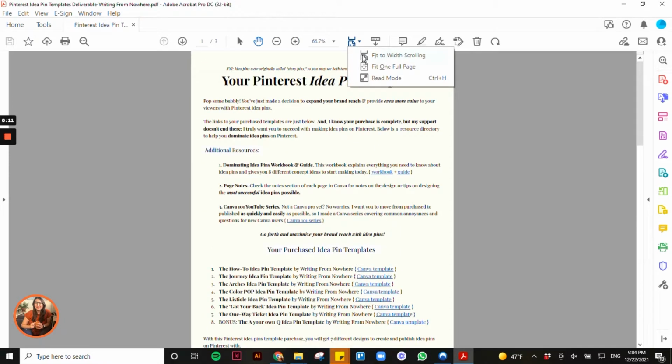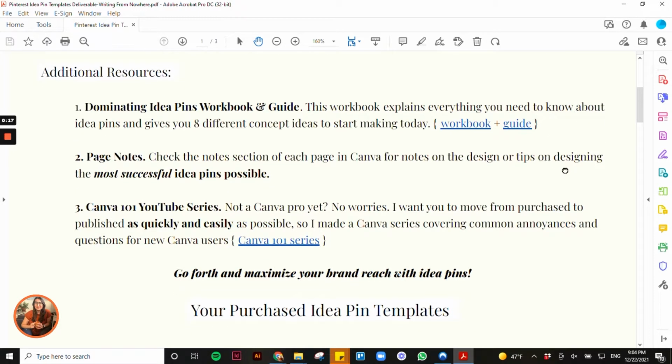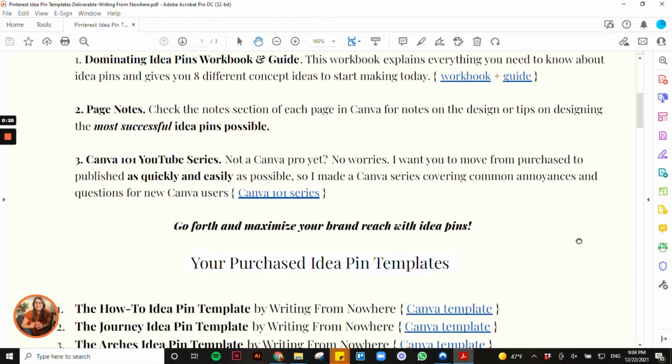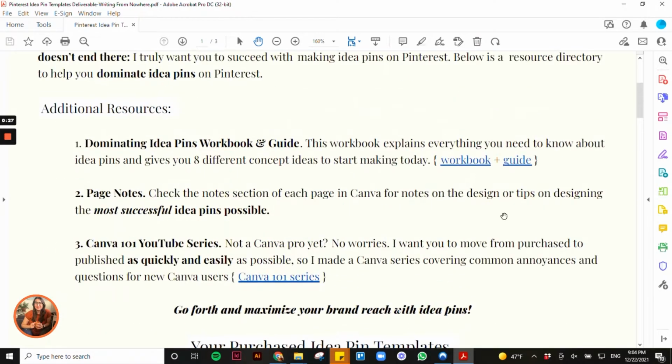Now, I could have just sent a link in an email to customers where they could download their templates, but I took an above and beyond approach and challenged myself to see how much value I could provide. So before we even get to the templates themselves, let's look at the freebies.